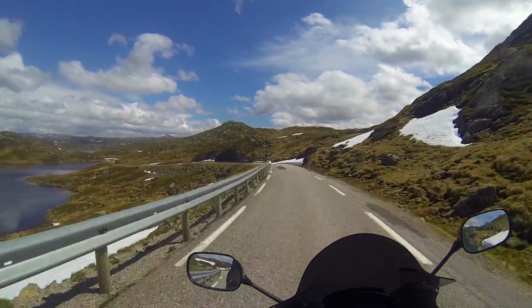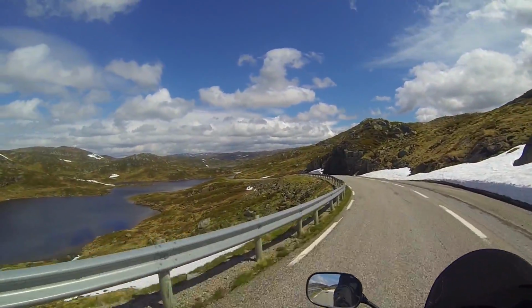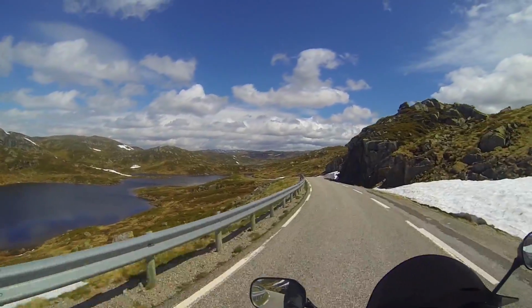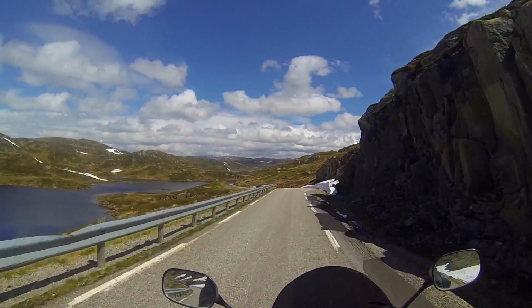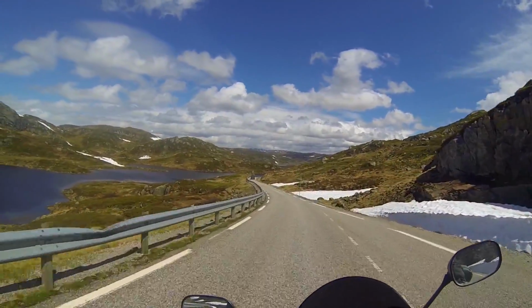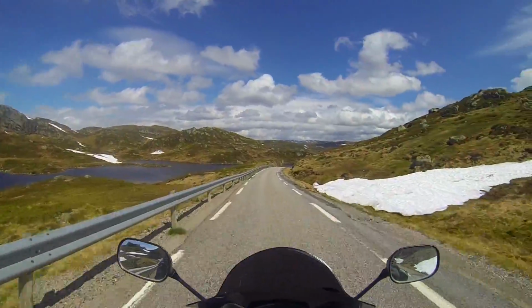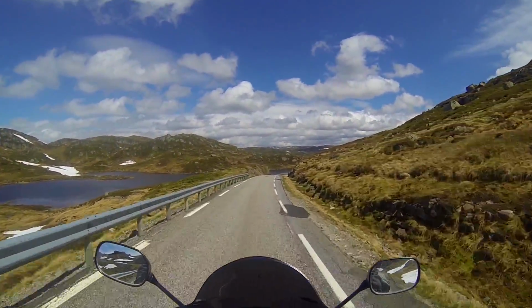Oh wow. Look at that down there. Look at this! Oh my goodness me! Oh dear. You won't be able to see this on the GoPro, I don't think, but I can see way in the distance that road, just snaking up through the mountains, through the passes. And the view as you come around that corner then was tremendous.